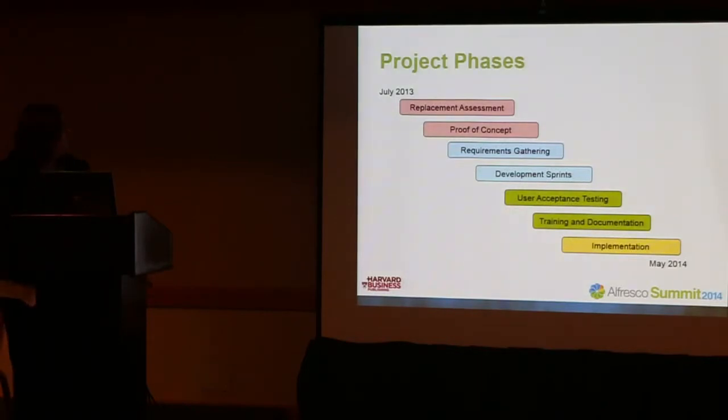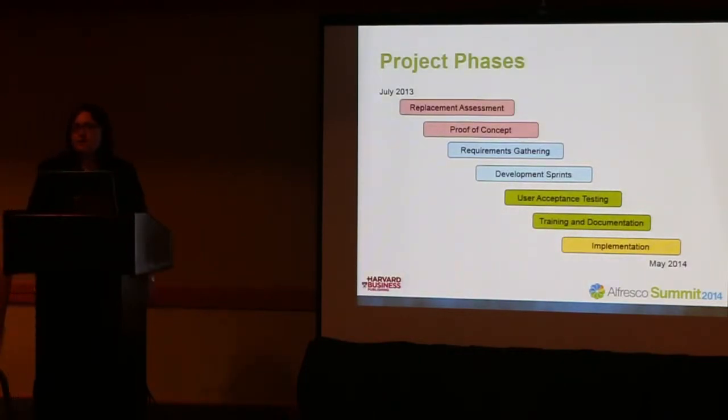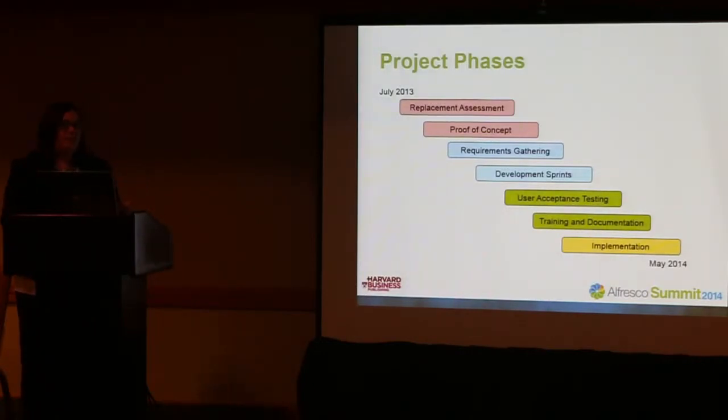Once we had finished that, we moved on to the requirements gathering and development sprints. I'm going to talk about how the requirements gathering went in later slides, but we were able to make each requirement a user story, and from there make sure that what we had developed was something that was functional for the individual users and addressed their really specific needs.